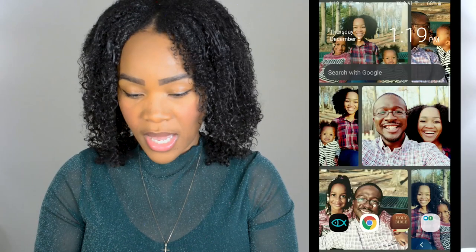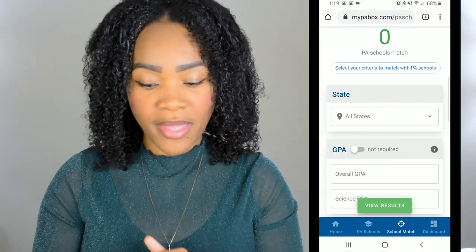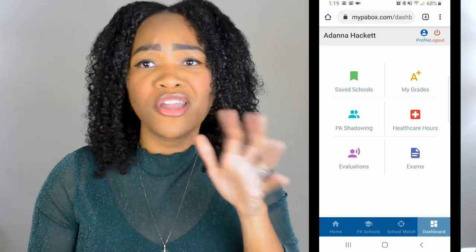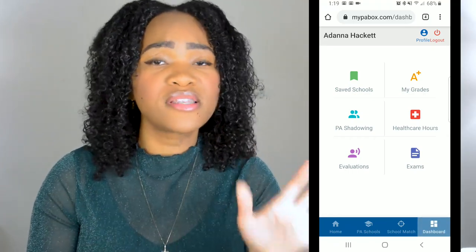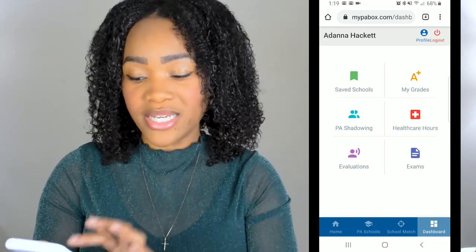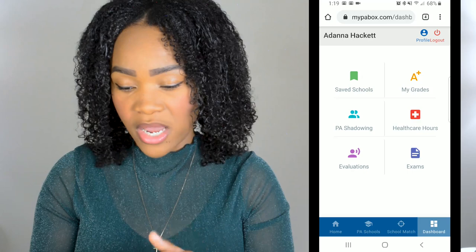Right now, it's only an app. It's only on a mobile version, but the desktop version is coming soon, okay? So you're going to have to go to mypabox.com. You're going to have to set up all of your information, who you are, your email address, all of that stuff. You put all of that in initially, and then it brings you to a dashboard. And so that's what this is right here, the dashboard.